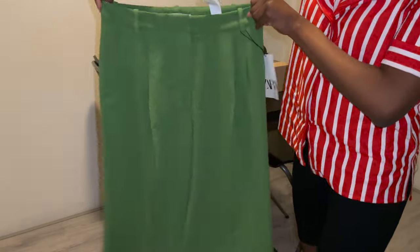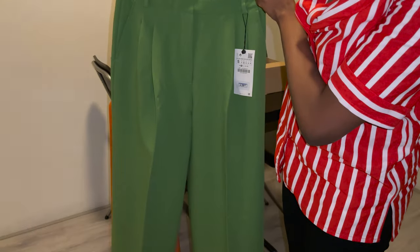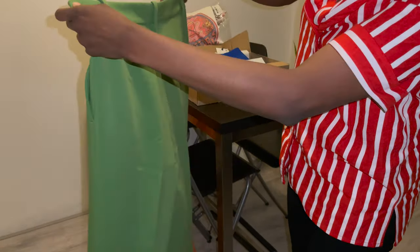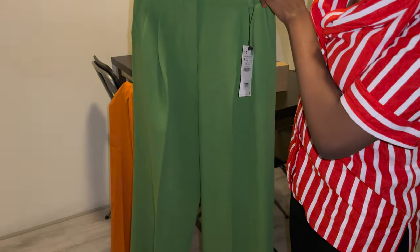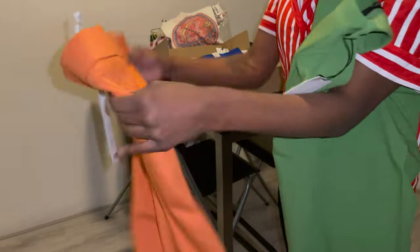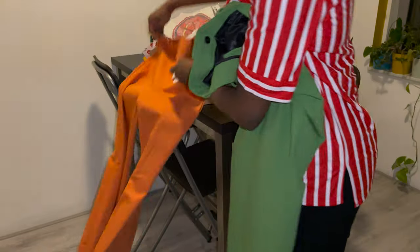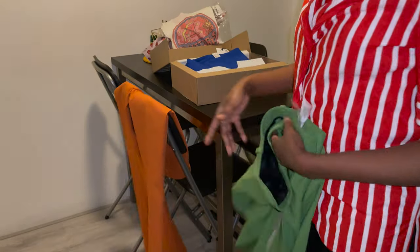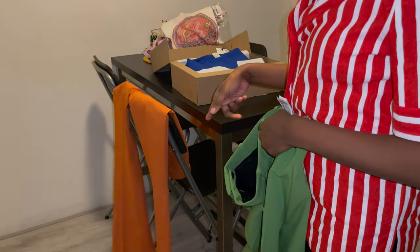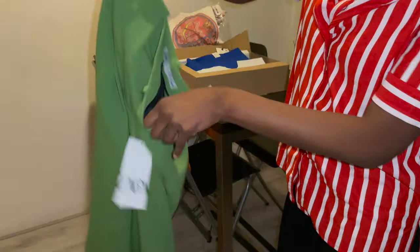And then I got this green one. Let's see how that looks on camera. It looks a bit more dark on camera, but I remembered after ordering, and now that I'm seeing it as well, that I do have green pants already, so I might not need this one. I'm really loving the orange because it seems it'll fit my booty nice and my legs will look nice and long. And the price is affordable because the orange one is $29.95 and this one is $39.95. And I already have a green, but I'm still going to try it tomorrow and see how it looks.